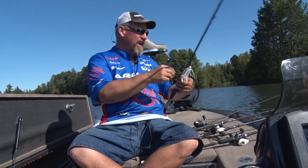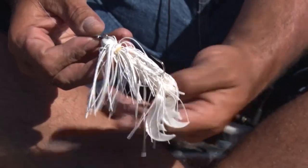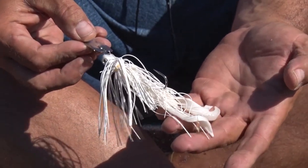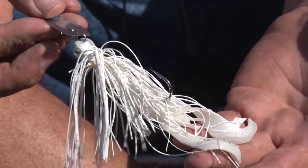In between the trees and the docks, I was fan casting out in front of the boat with a Pure Poison, which is a vibrating jig style lure. I have a white Rage Craw trailer on the back. Two of the largest fish we caught today were caught on this, just throwing out in front of the boat on the weed lines.